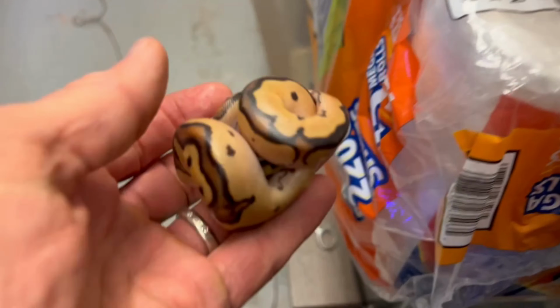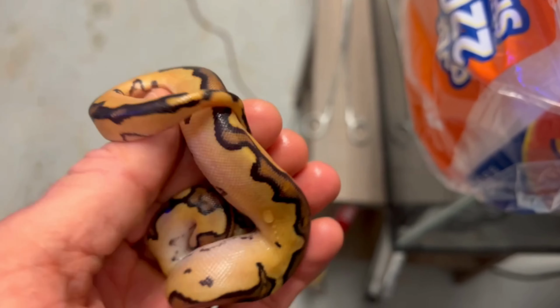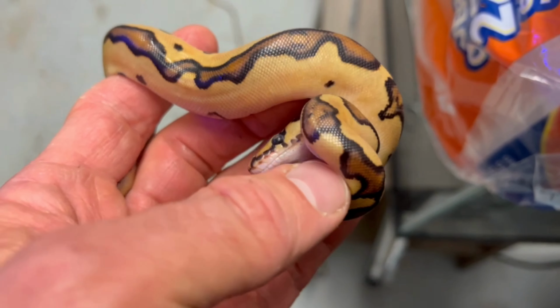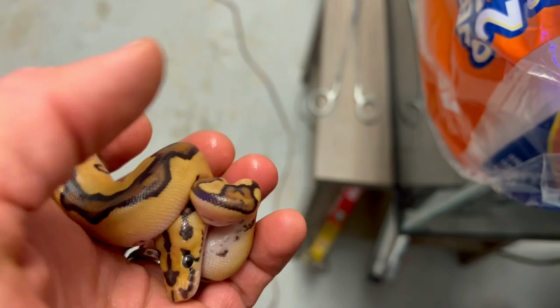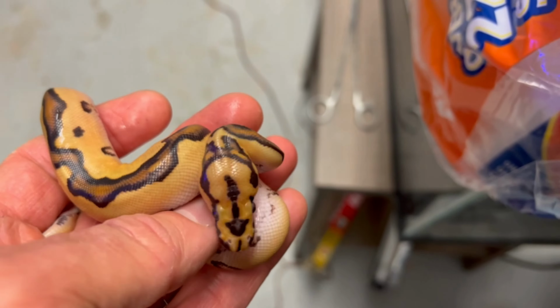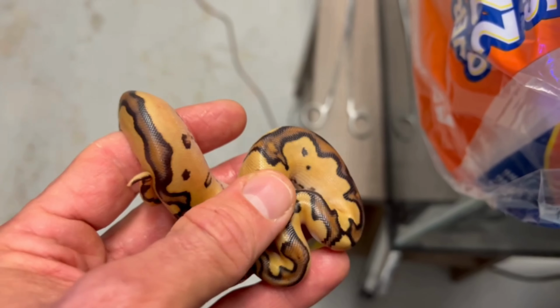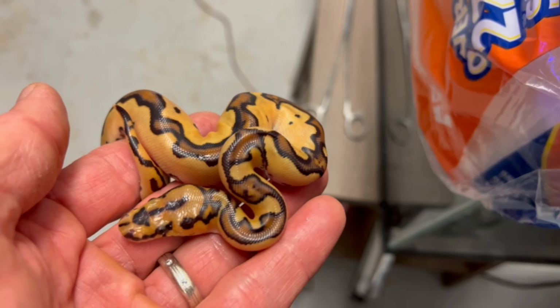This one I've been looking at. This one just hatched out today too. This has got to be high intensity orange dream, pastel clown maybe. I don't think there's any pastel in here actually. No, there's no pastel in here. So this is high intensity orange dream clown. I don't think there's any fire in here because it doesn't look that yellow.